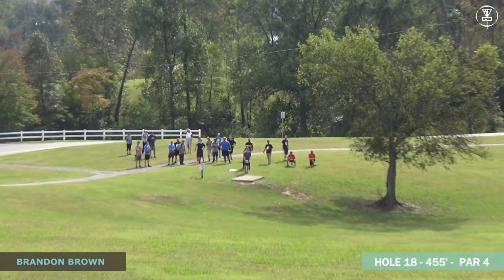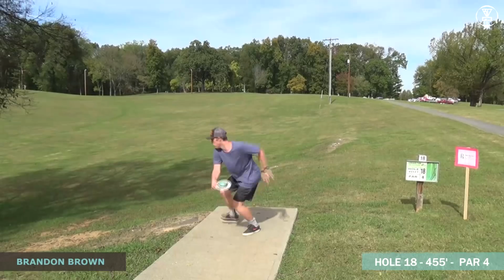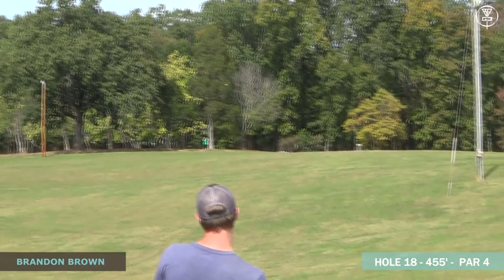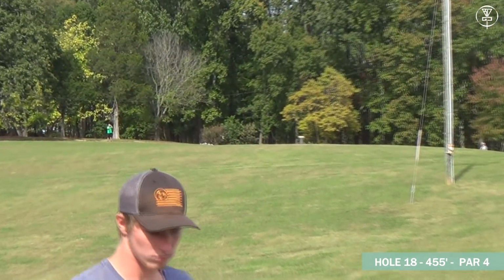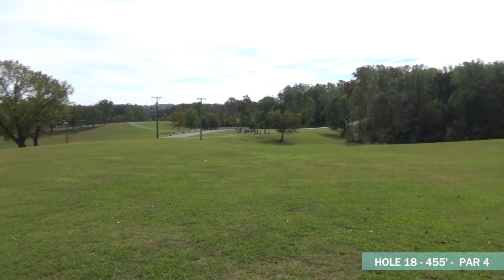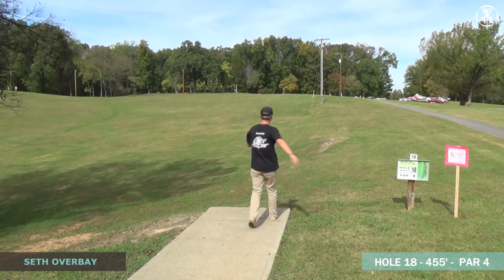Moving on to hole 18, a little bit of a switch here. It's 455 feet. Another par 4. These guys are definitely trying to play this one as a par 3, but like I said, on the other holes, we just put it down as course par.